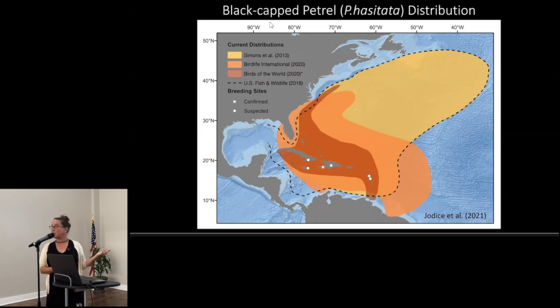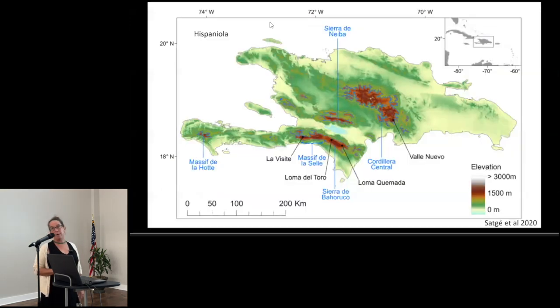So for this to be our signature species, like a really spectacular bird that we can take you offshore any day of the year and show you, they are highly threatened, and there's still a lot that we don't know about them. So they nest high up in the mountains, over 6,000 feet in elevation. Here in blue, we have the mountain ranges, and then in black are some of the colonies that we know of there and that are being tracked.